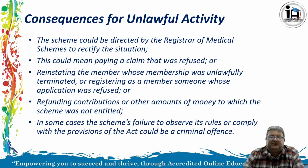Consequences for unlawful activity. The scheme could be directed by the Registrar of Medical Schemes to rectify the situation. This could mean paying a claim that was refused or reinstating the member whose membership was unlawfully terminated or registering as a member someone whose application was refused or refunding contributions or other amounts of money to which the scheme was not entitled. In some cases, the scheme's failure to observe its rules or comply with the provisions of the Act could be a criminal offence.